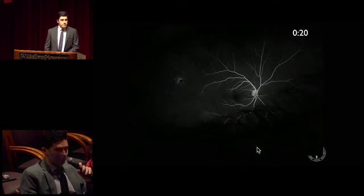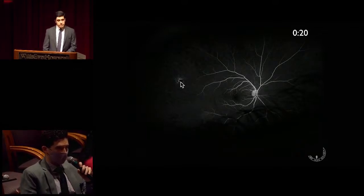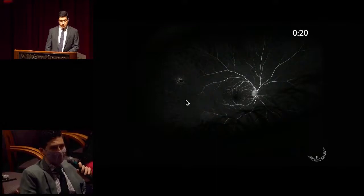Here we are at 20 seconds, so slightly further into the arterial phase. Again, you can see this marked, what appears to be likely window defect, though there's also this area that might be blockage, possibly corresponding to that area of increased hyperpigmentation we saw in the pseudocolor. Otherwise, really no flow deficits that I can see here.